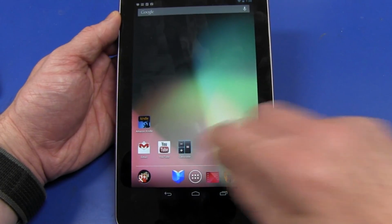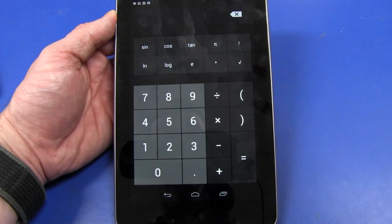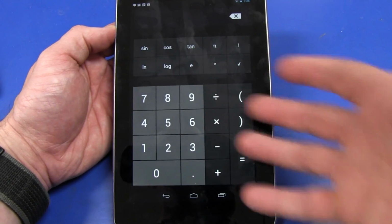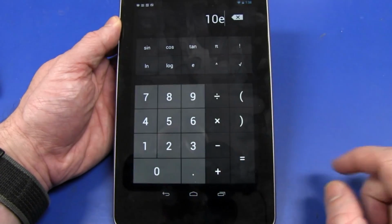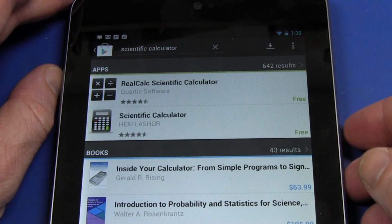Let's check out the calculator here. I've got the icon, and by default, it's scientific. Beautiful, not just a classic four-function calculator. It's not the world's best looking scientific calculator, but at least you can do it. So you can put 10 to the power of -6. Beautiful. And let's try a better calculator.